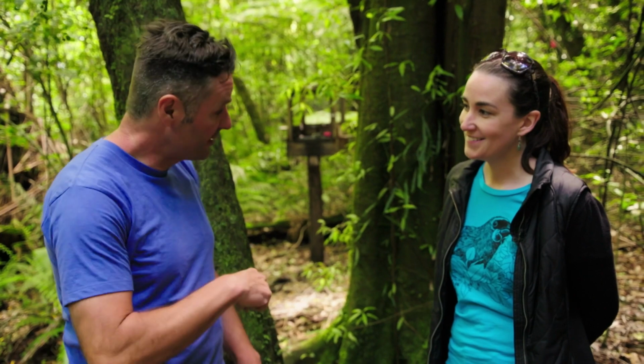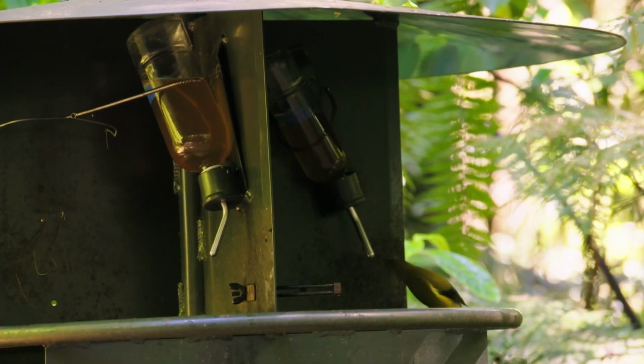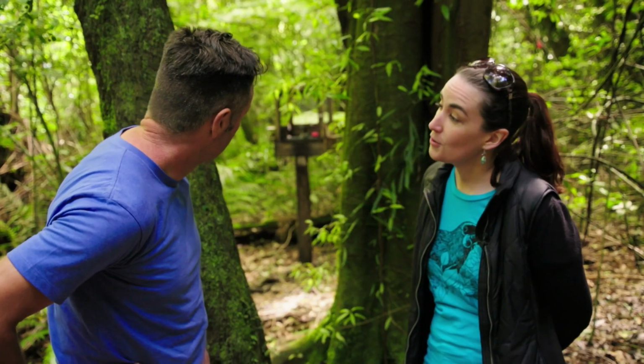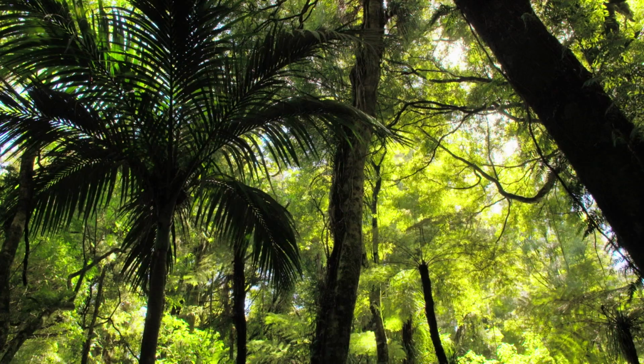Tali, we've just made our way down the track, and behind us is a little bird feeding. What have we got? We've got a bellbird, known to Māori as korimako. It's one of the most beautiful songbirds in the forest.